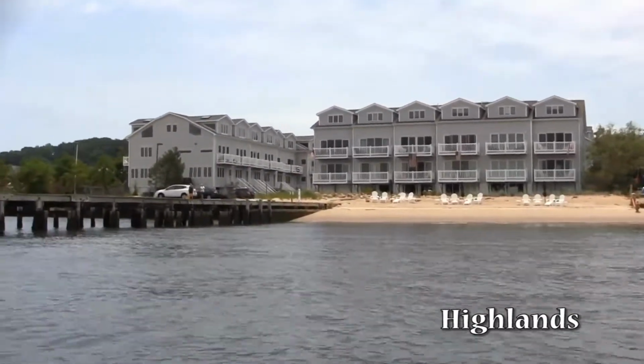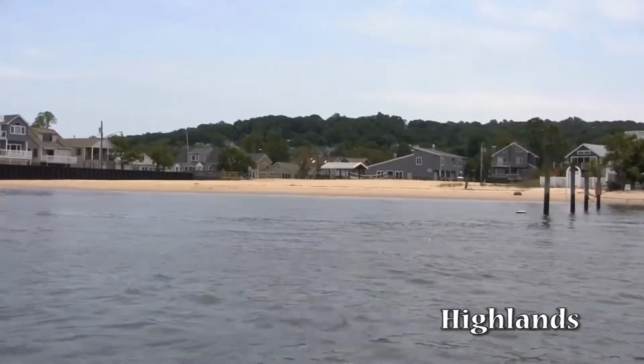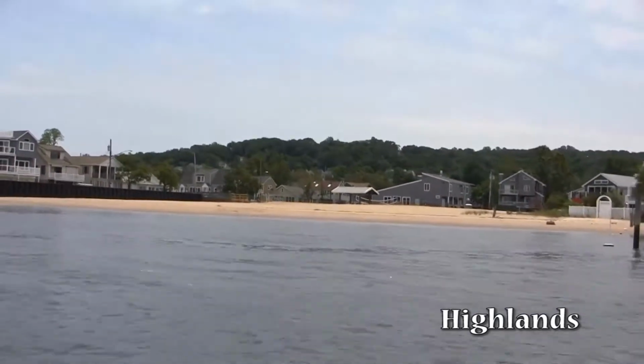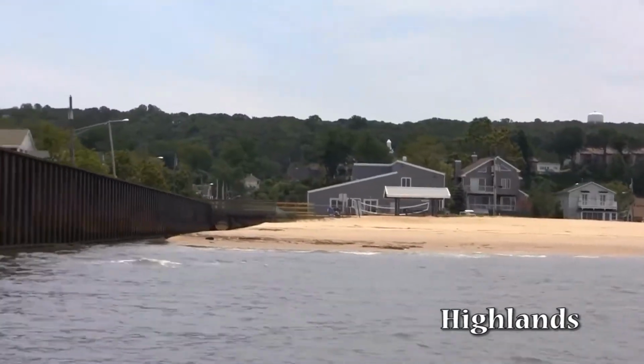Some of the beaches along Highlands. Highlands has a lot of public beaches and places to swim. Of course, it's right across from Sandy Hook. We won't be going there today, but we'll go there some other day. There's the Recreation Center for Highlands.